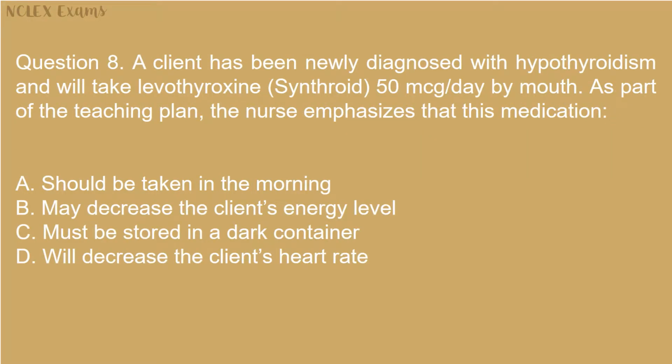Question 8. A client has been newly diagnosed with hypothyroidism and will take levothyroxine (Synthroid) 50 mcg a day by mouth. As part of the teaching plan, the nurse emphasizes that this medication A. should be taken in the morning. B. may decrease the client's energy level. C. must be stored in a dark container. D. will decrease the client's heart rate.